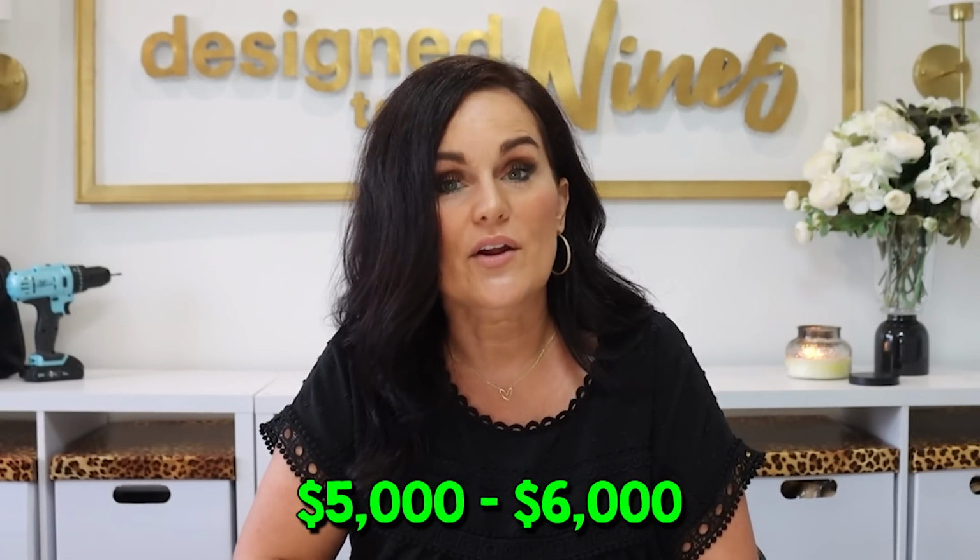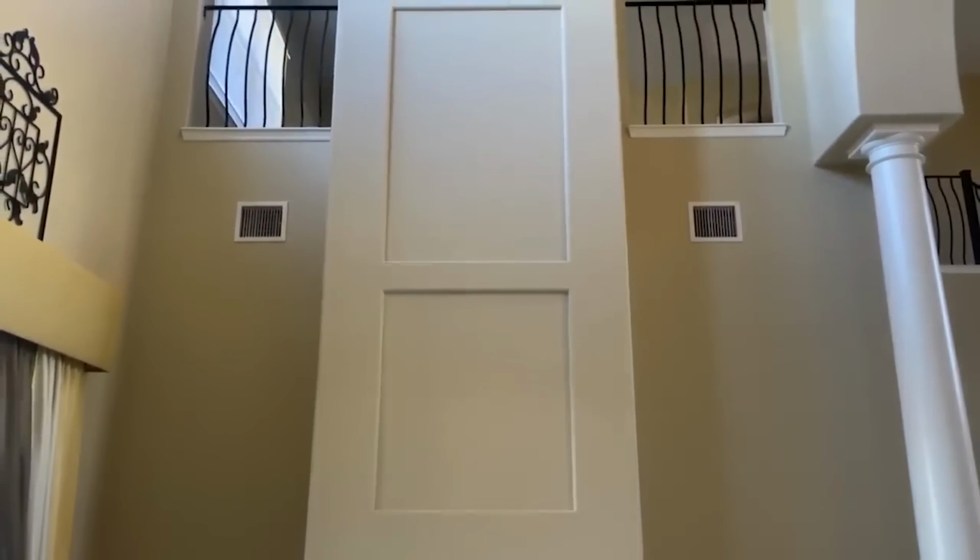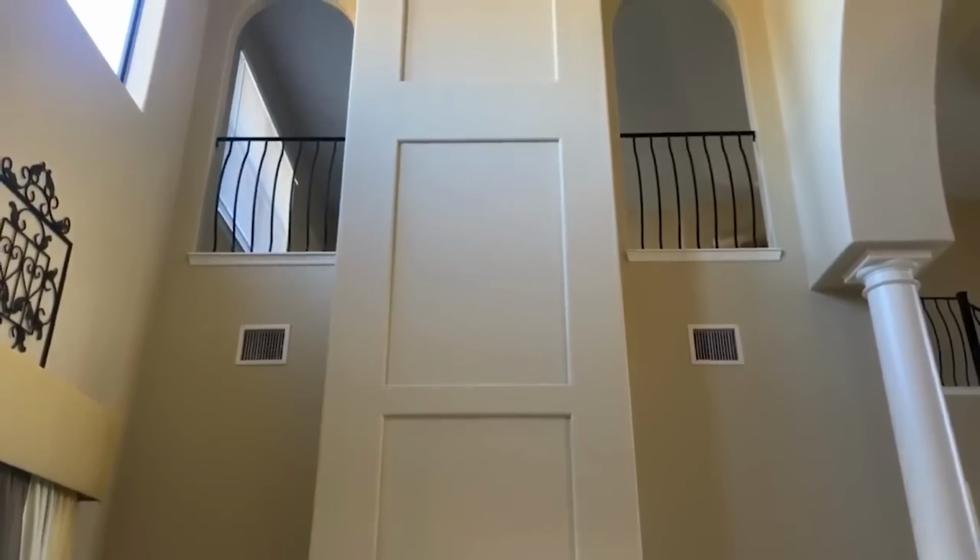I think I could easily spend $5,000 to $6,000 hiring a professional carpenter to come in and build those out. It could easily get that expensive that fast. And so that will be definitely something that I will be DIYing myself, and I will bring you along for the way. I do envision trimming out the top of the fireplace a little bit more with trim.